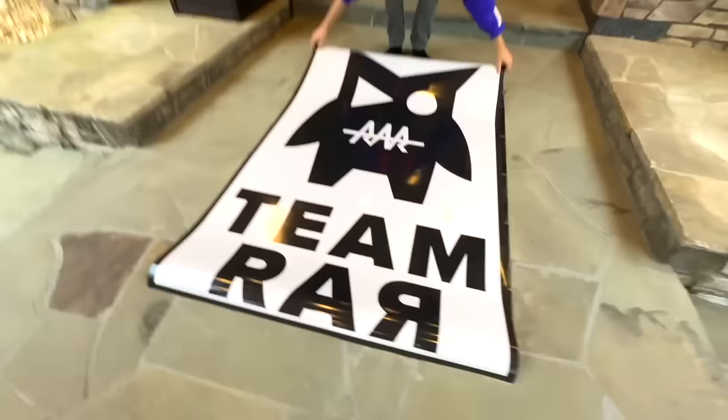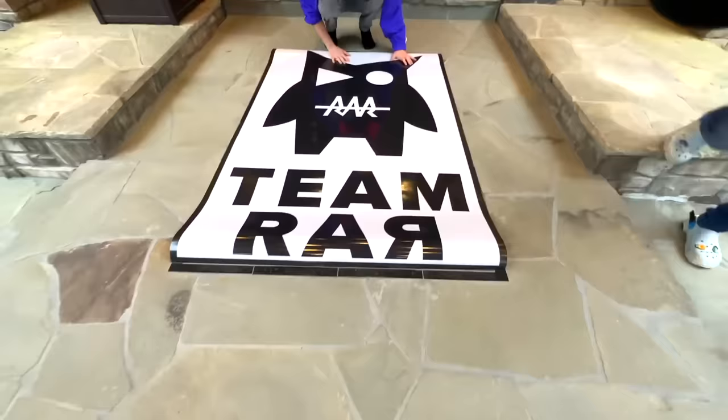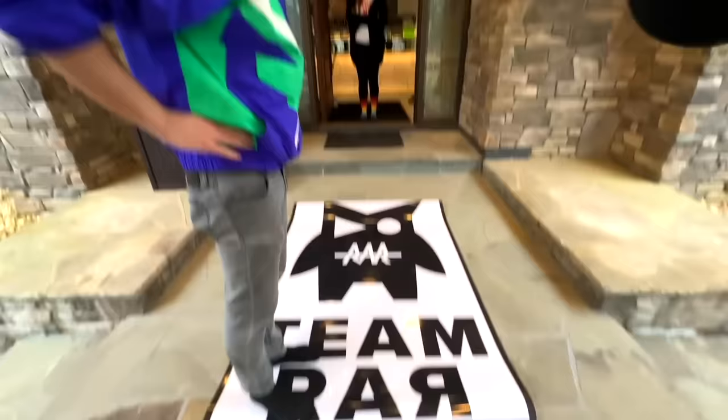Oh, hold up. Should fit right over this. Oh, it might be perfect. I think it is perfect, actually. Yeah. Literally edge to edge perfect. Look at that. Oh my gosh. That's what it's gonna be once we stick it. I don't think it's adhesive. I think it's gonna be smooth. I think I did a good job. You did a great job. It looks so good. It looks clean.